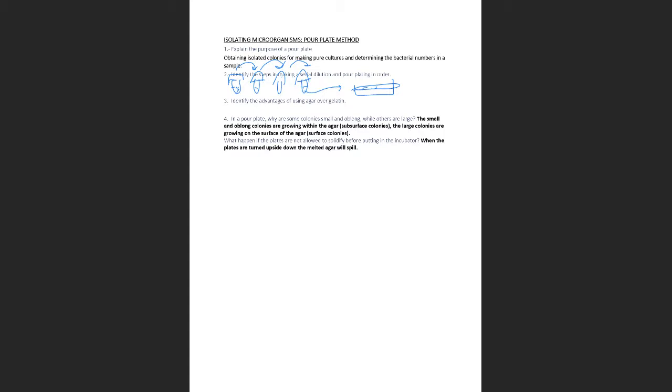In the case of pour plating, we're going to pour it on an empty plate, and then we're going to add the melted agar, as you say, melted and cool, not hot, cool, melted agar, so that the cells will disperse inside and on top of the agar.